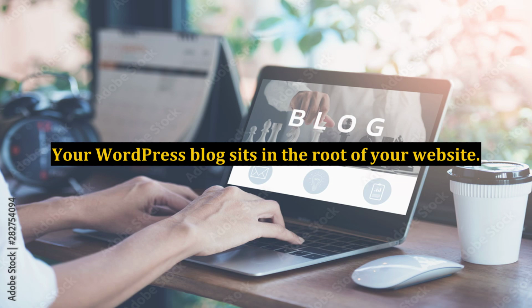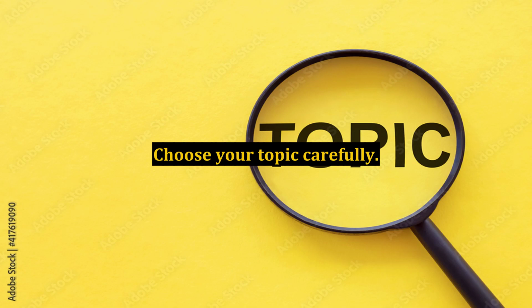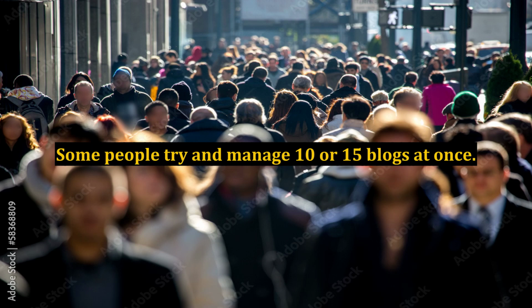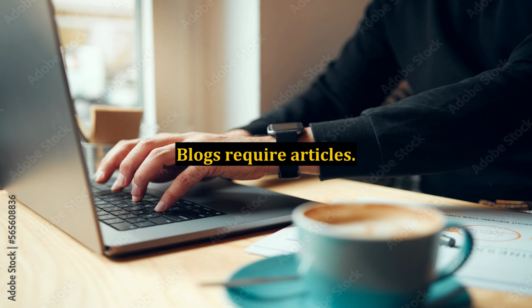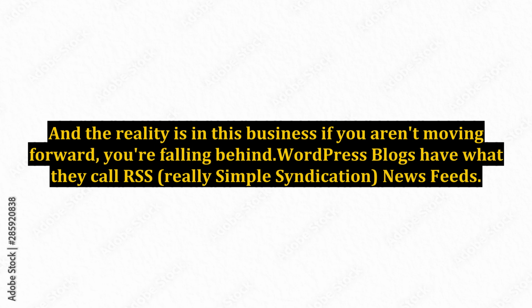Your WordPress blog sits in the root of your website. The blog will be about your topic. Choose your topic carefully. Some people try and manage 10 or 15 blogs at once. Blogs require articles. It's hard enough trying to keep material added to your blog. Keeping 10 or 15 current is an almost inhuman task. And the reality is, in this business, if you aren't moving forward, you're falling behind.